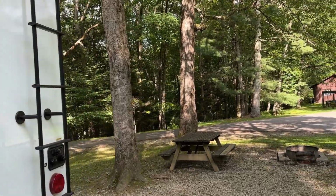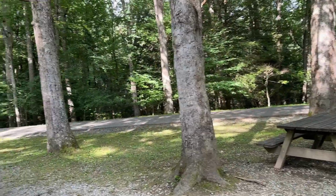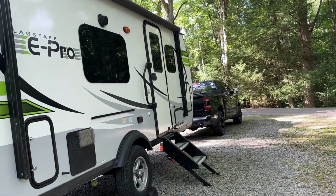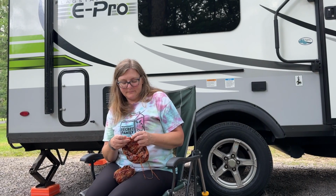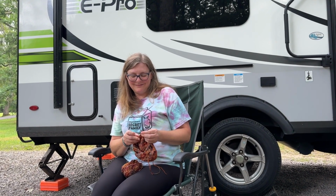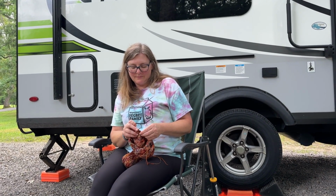Actually, the campground was pretty nice. Nice and quiet, which is sometimes a change from public campgrounds. As you guys know, we're often more off-grid than anything else, but this was actually in a campground. But we still had a pretty isolated site, kind of off in a corner and by ourselves, and it was quiet. Yeah, site number 39.